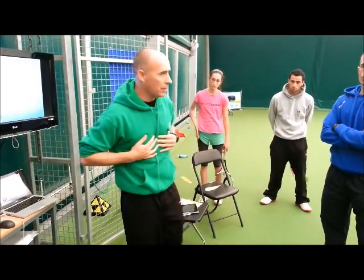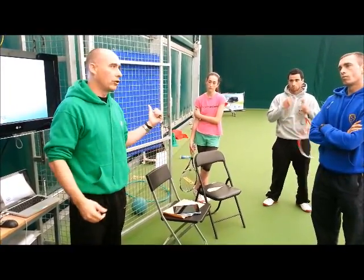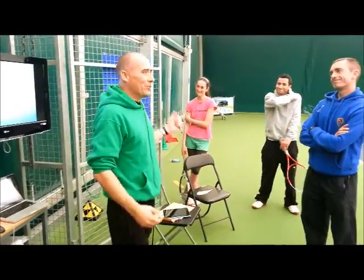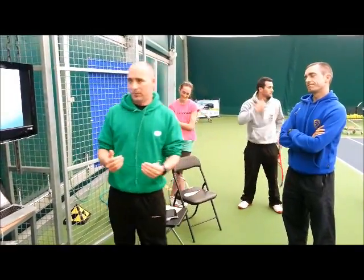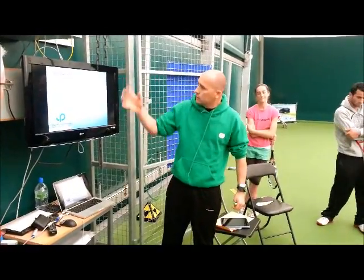So it's useless if I think that Georgia needs to serve at 62% and she thinks it's okay to be 55%. She's not going to change. She's very stubborn. You know? So you need to make sure there is agreement. And then it's very important to set up the training plan and the drills.